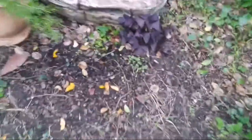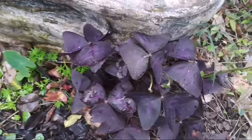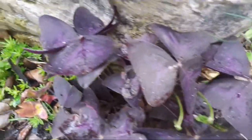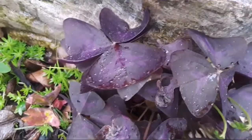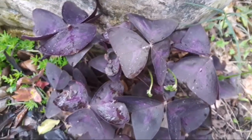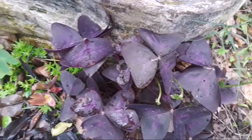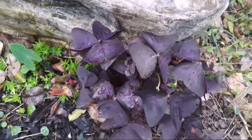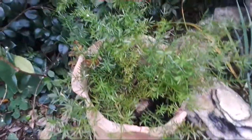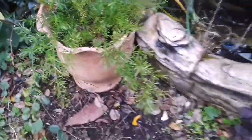Look at this. Look at this purple oxalis. Isn't that wonderful? You like purple, Linda? Look at that. They usually grow green, but this is a special ornamental one that I got from my friend Glenn. Asparagus fern from Scott. Thanks, Scott.